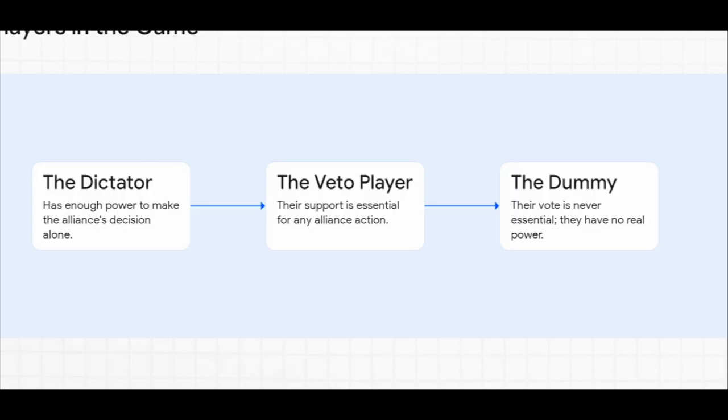Now, in any alliance, not all members have the same amount of power, right? So in this game, we can sort them into three basic roles. First, you've got the dictator. This is the superpower whose vote is basically the only one that matters. Then there are the veto players. These are other major powers, and you can't do anything without their approval. And finally, you have the dummies, smaller countries whose vote, well, it never really decides the outcome. And which role you play completely changes your strategy.